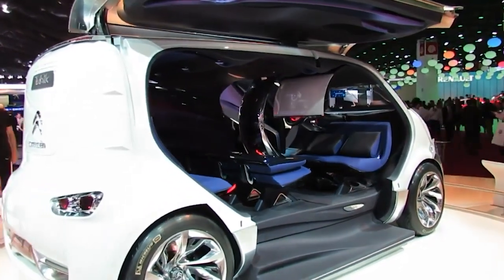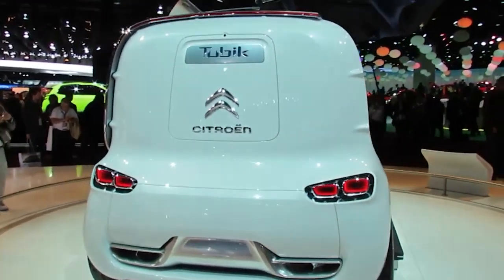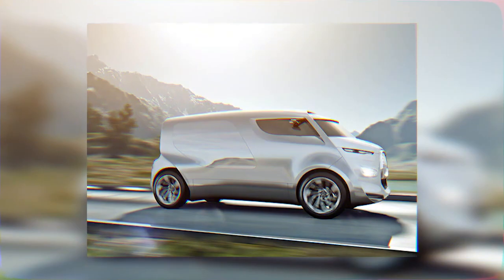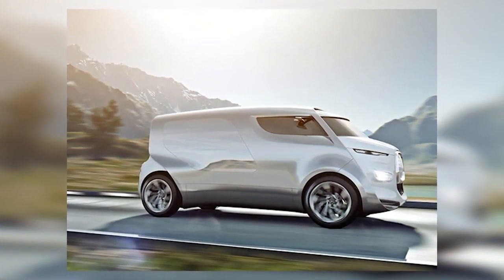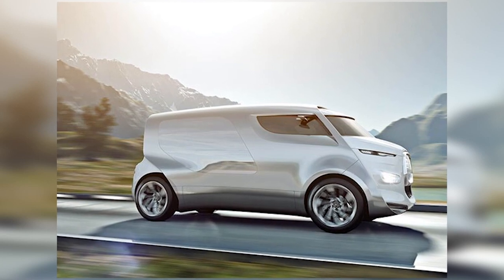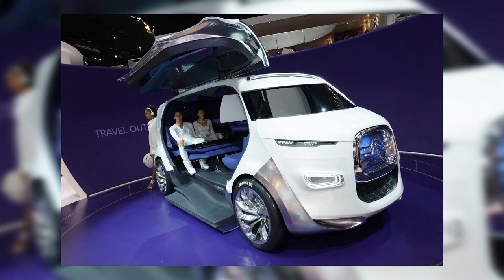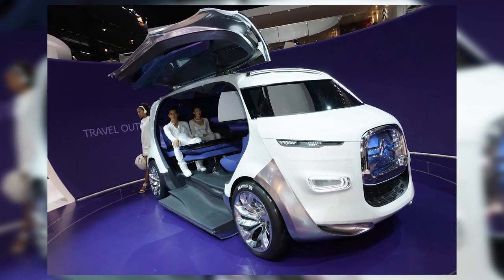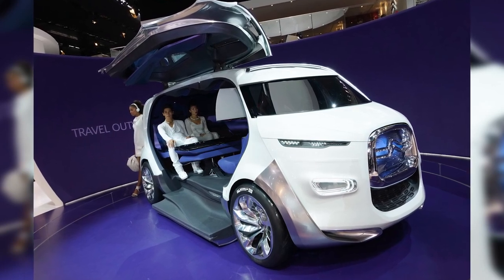The door panels and backrests are covered in silk, and the flooring is constructed of leather, which is not seen in almost any car. To top it all off, the Citroen Tubik has a hybrid 4-wheel drive system that delivers 200 horsepower with comparable fuel economy and CO2 emissions to regular sedans. While this makes the Citroen Tubik appear to be an excellent successor to the H-Van, it was never produced, and only time will tell whether Citroen will revisit this design in the future.